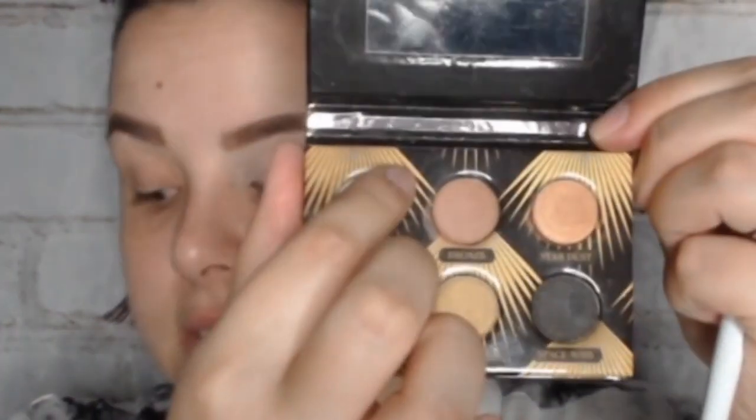And I did take that eyeshadow primer all the way up to my brow. I like having a nice, clean slate to do some eyeshadows on. So I'm just going to go ahead and really quickly dust that on just to kind of help these shadows glide smoothly. So we are actually going to go in with bronze here, the second shade. We're going to put that in our crease.